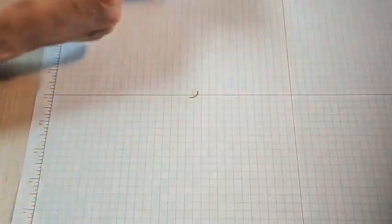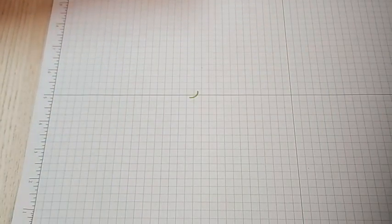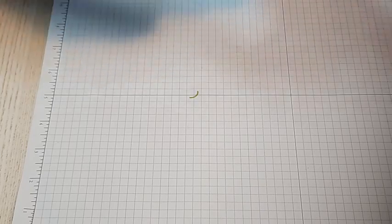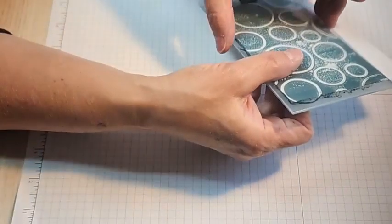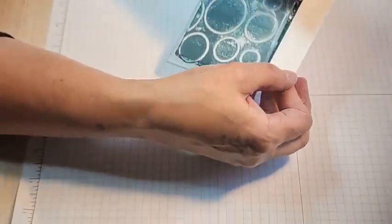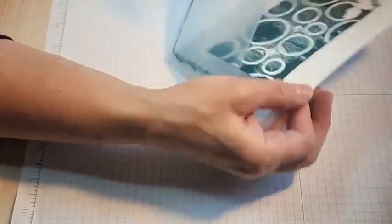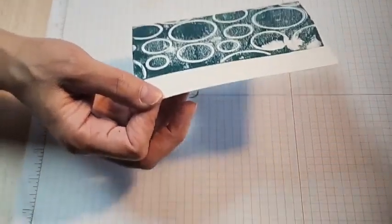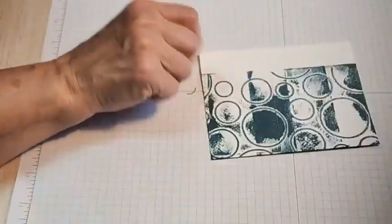I'm going to run this through my machine. These actually fit in my mini machine, but I don't have them out and ready to go, so just trust that I'm not doing anything special. I just figured out which plates I needed to emboss this. I'm going to try not to get ink all over my fingers. This is dye-based ink, so I'll just take this to the sink and rinse it off. No harm done. And these are what I get.